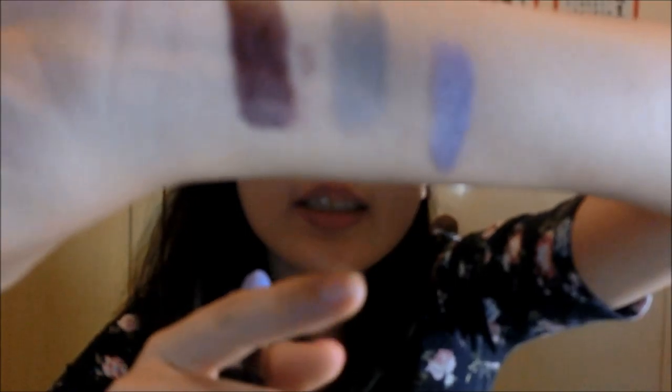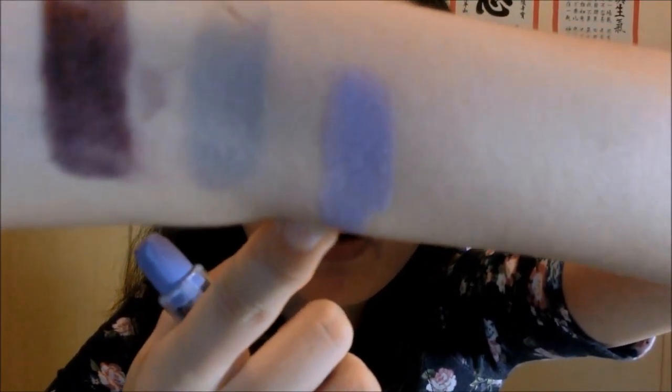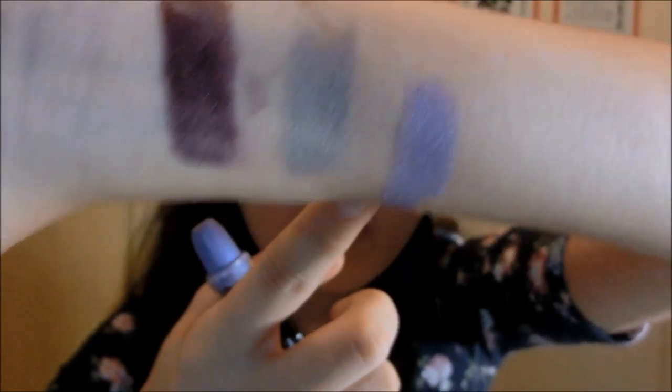So let's say, okay, it doesn't swatch good. This is the color after swatching. It looks a bit like purple, right? I'm not sure whether this camera can show you, but it looks a bit purple, which online shows as light blue. So when it arrived, I was checking whether they got me the wrong thing, but no. They called it violet, but let's see what the color of it is when it's on my skin. Like on my lips, not skin. Yeah, on my lips. So I'm gonna apply this right now.